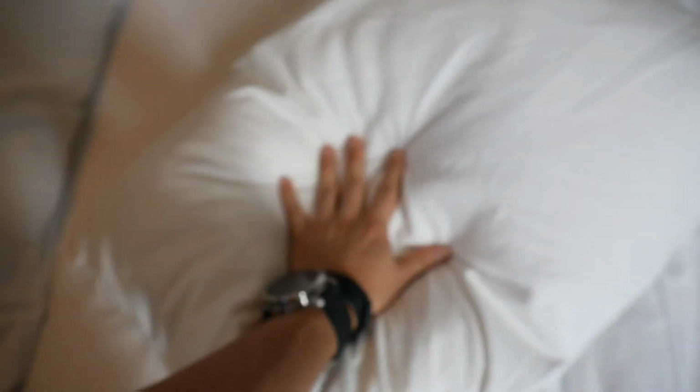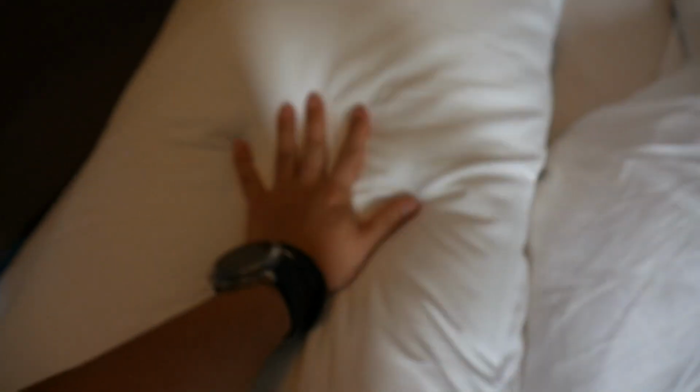Had a good sleep last night and the bed is so comfortable. Realize they have 2 types of pillows. One is softer, one is more firm, so you have the option. Like this is softer and this is firmer.